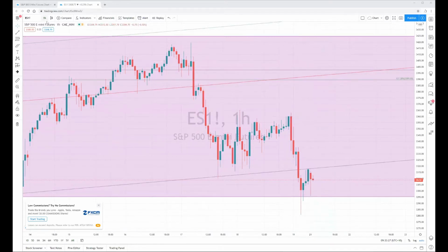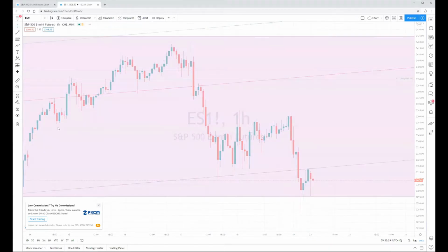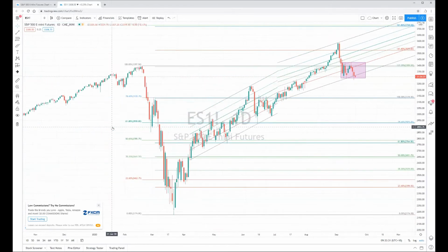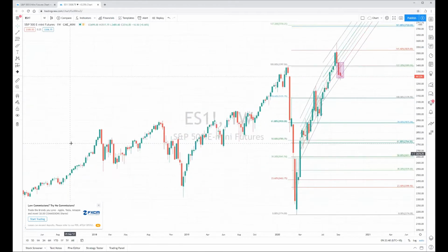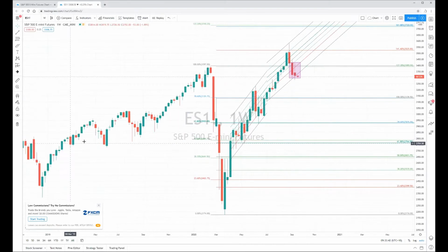So I'm going to daily. We are trying to go back inside. I'm going to weekly. It's just hanging around outside, trying to go back inside. This, by the way, may form a bullish harami weekly candle right here.